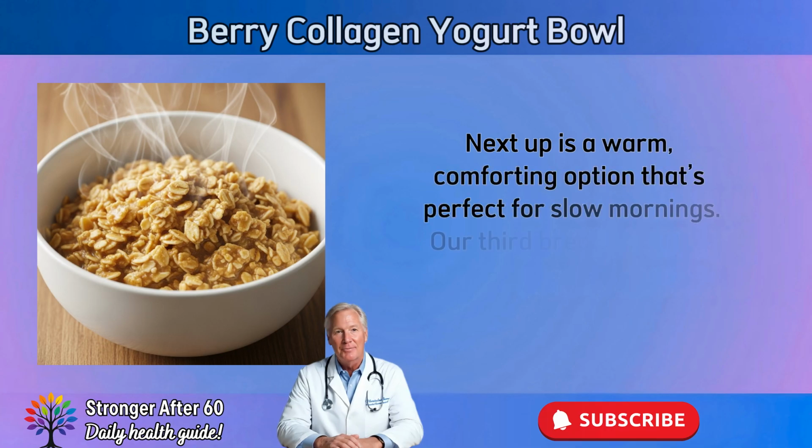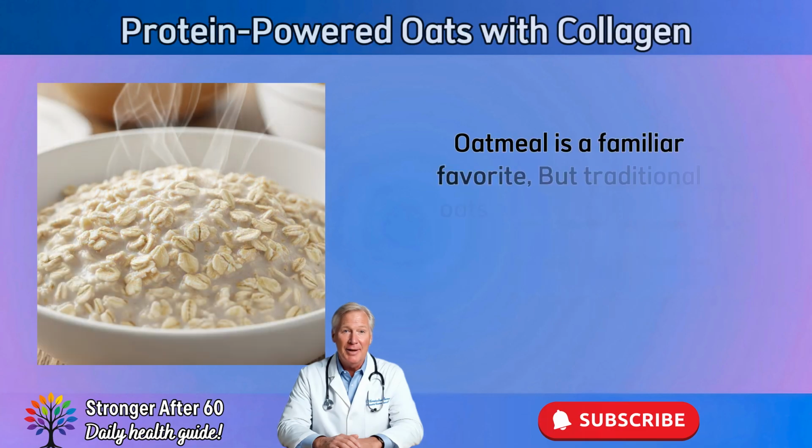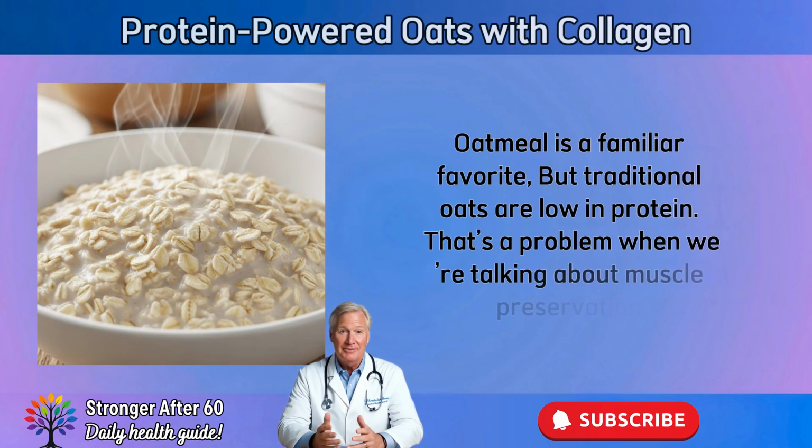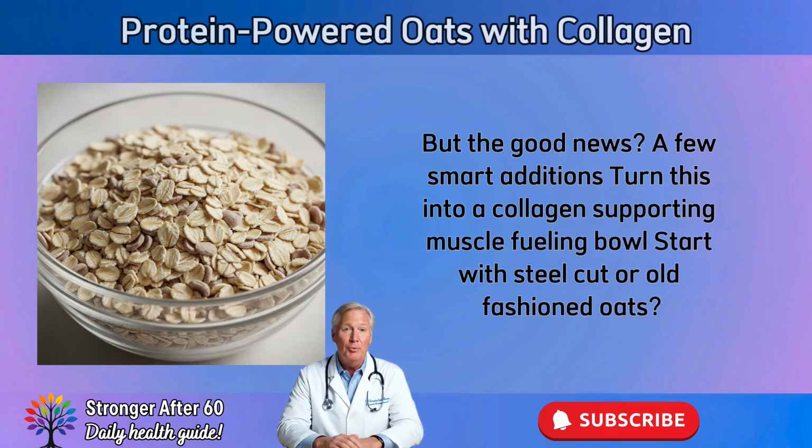Next up is a warm, comforting option that's perfect for slow mornings. Our third breakfast is the protein-powered oats with collagen. Oatmeal is a familiar favorite, but traditional oats are low in protein. That's a problem when we're talking about muscle preservation. But the good news? A few smart additions turn this into a collagen-supporting, muscle-fueling bowl.